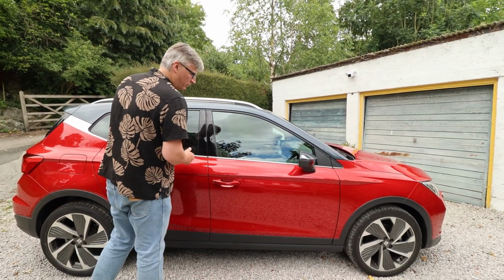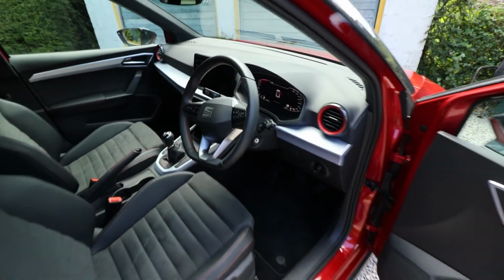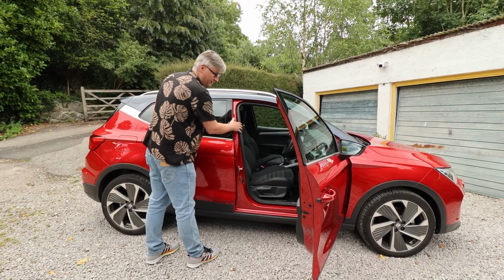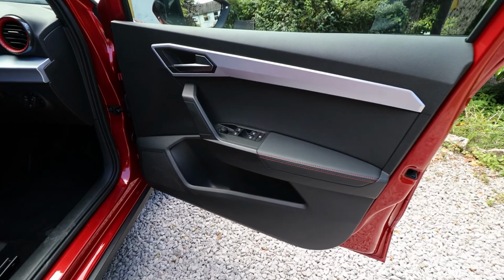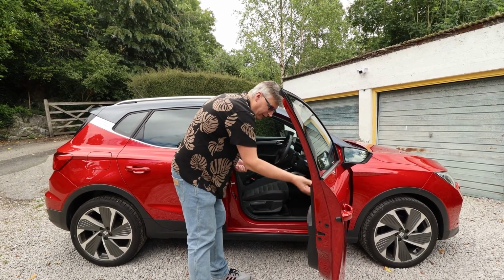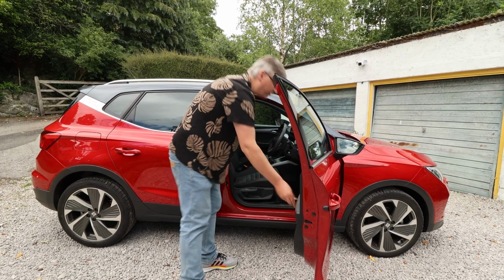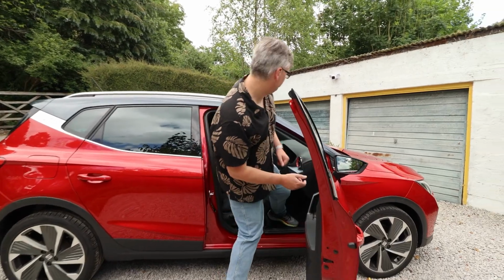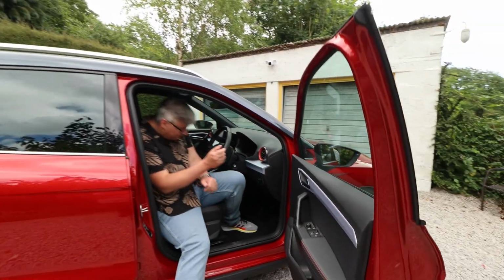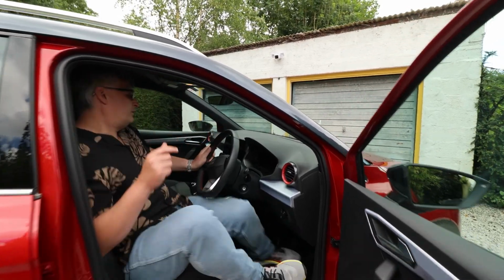Now dependent on the trim you go for, you can get keyless entry. The door opens nice and wide, and this is a decent opening. Now immediately I'm met with a hard plastic, but I am a fan of this insert. I do like an addition of colour on the door card. Also this is padded and the build quality is good too. Climbing in, absolutely no problem, but there is no grab handle.